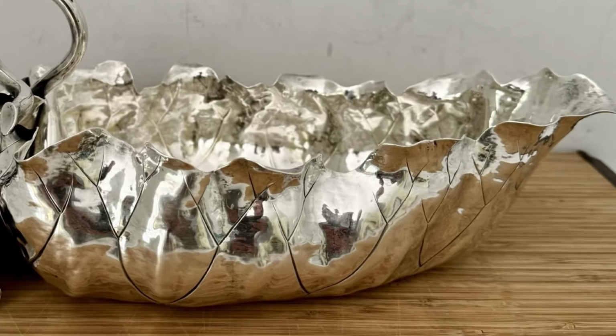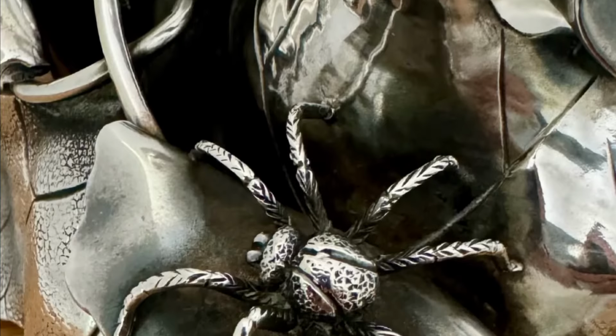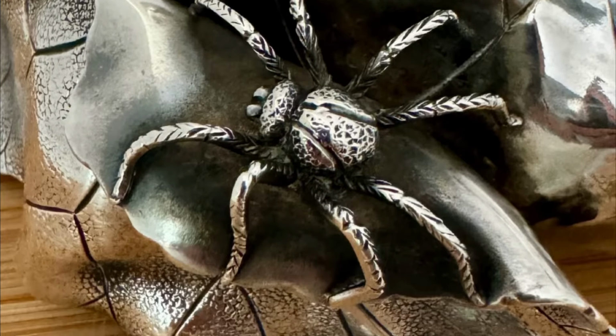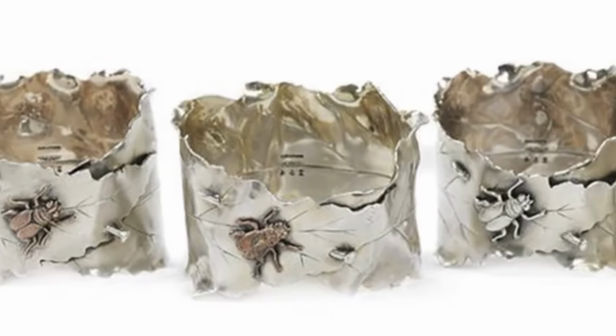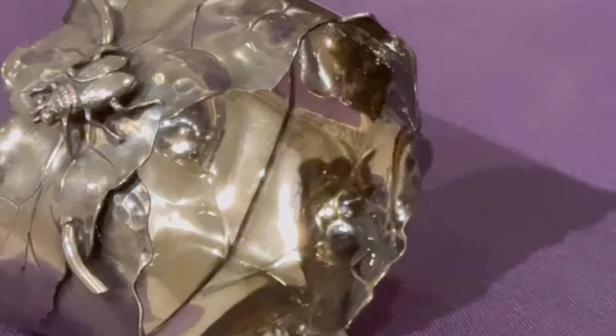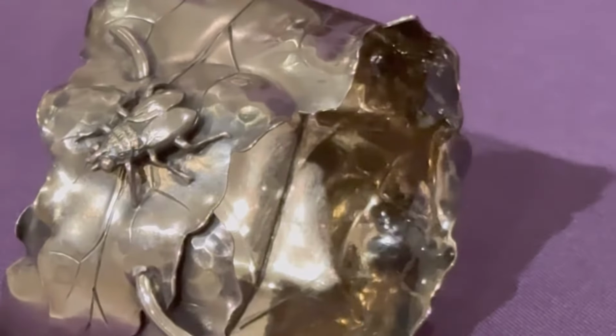George Shiebler was also very innovative with his Japonesque leaf form of silver. These naturalistic pieces often included bugs and spiders. One of the rarest forms of these are napkin rings.